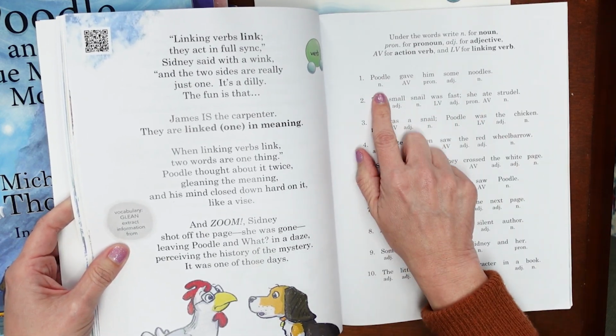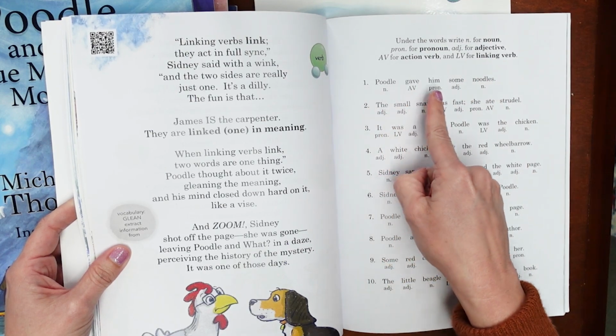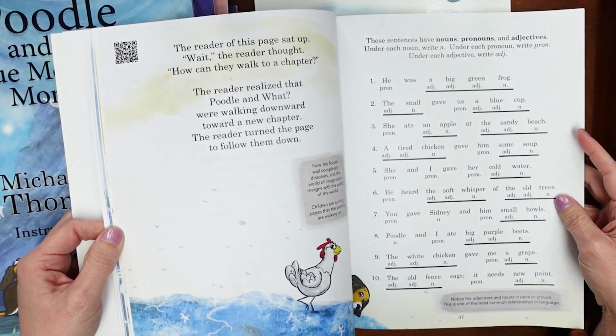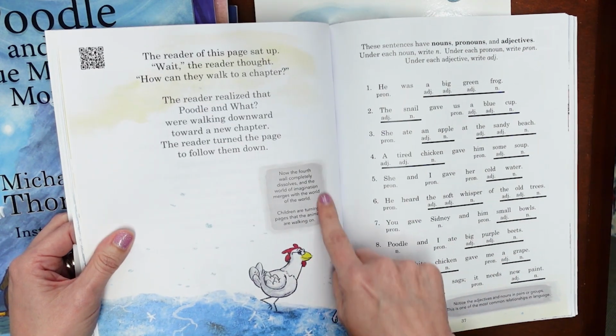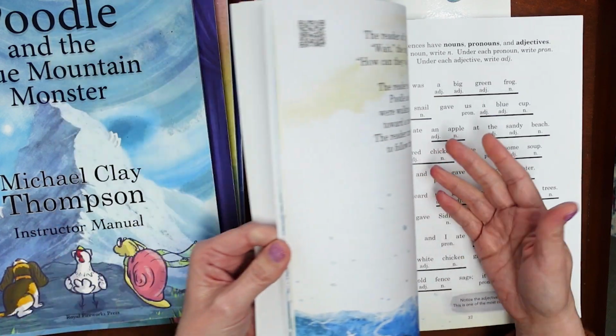So as you can see, instead of doing sentence diagramming, you're reading the sentence and then labeling the parts of speech. Both books also have QR codes in the corner if you need some more help, somebody to read them to you. And they have these kind of gray blocks that give you a little bit more information.